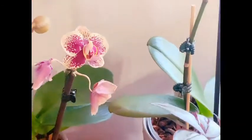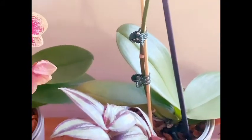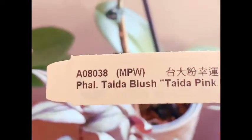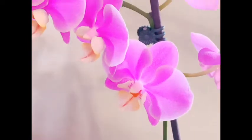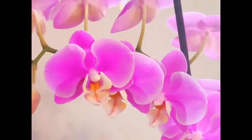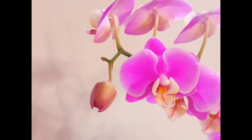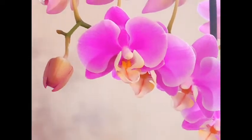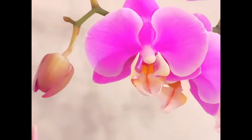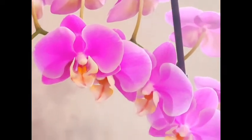Next to her we have one of the Tadias. Let's see, which one is this? You'd think I'd have it memorized by now, but I don't. So this is our Tadia Blush, Tadia Pink Lucky, with this beautiful, and I know on camera this comes more off as like a fuchsia color, but it's more of a deep purple pink color. I'm not sure, but I just love that lip. That lip is just beautiful, and then that white edging around that, oh my goodness, just awesome.